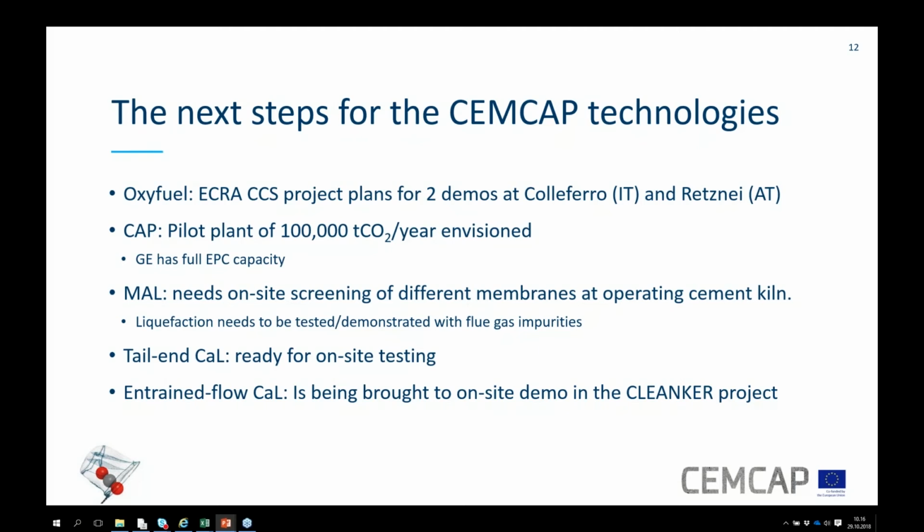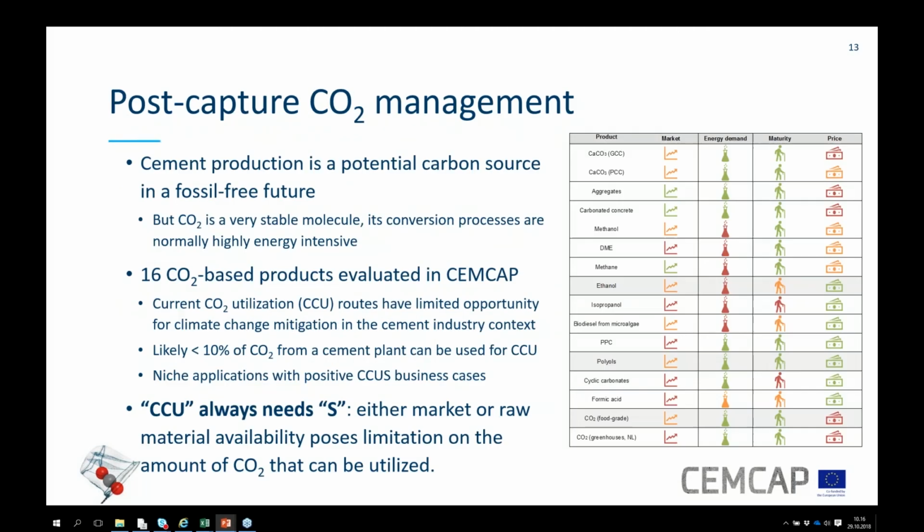For membrane-assisted liquefaction, we can see that the next step would be to have on-site screening of different membranes at an operating cement kiln to see about the durability, the CO2 separation capacities, and so on. And the liquefaction then needs to be tested and demonstrated with the flue gas impurities that you get with the on-site testing of membranes. So far, we only tested it with CO2 and nitrogen. Tail end calcium looping, as we said, is ready for on-site testing. And the entrained flow calcium looping is being brought to on-site demo in the Clinker project.